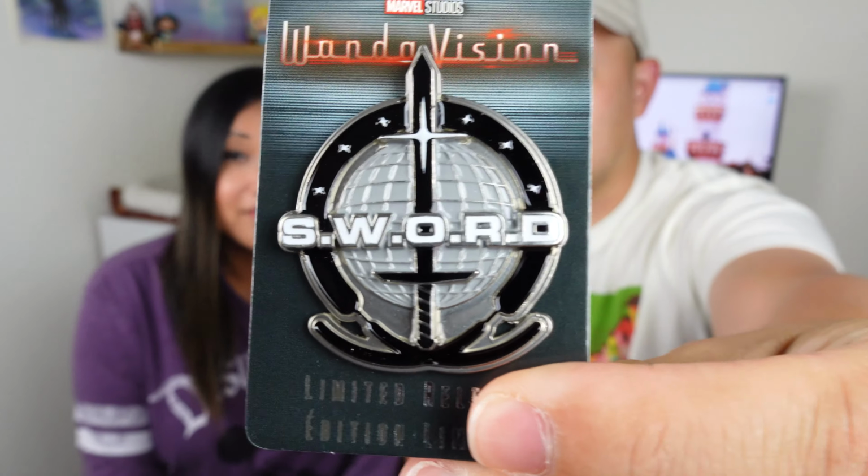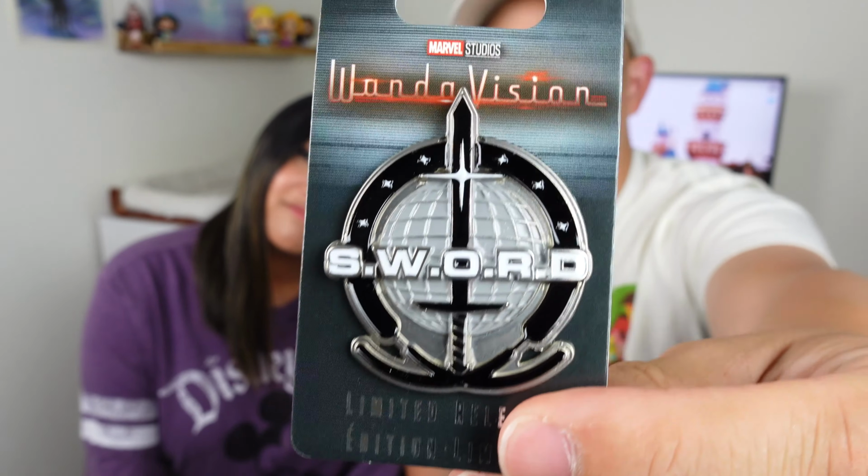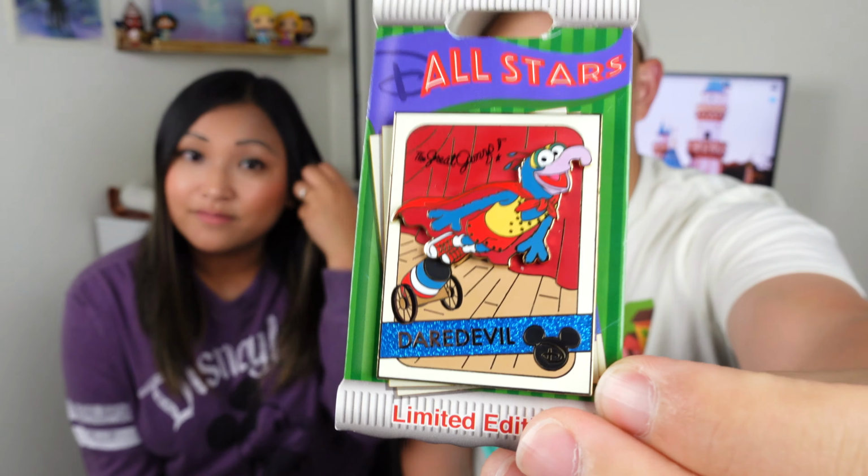Next, we got this WandaVision sword pin. It sounds weird to say sword pin, but we really got it because it was discounted. We were at Downtown Disney when the WandaVision pins released, and we didn't get that pin, but then we saw it on sale at the outlet, so we were like, why not? Why not?